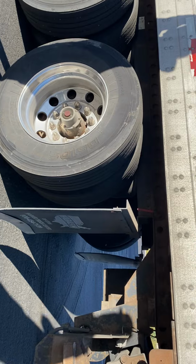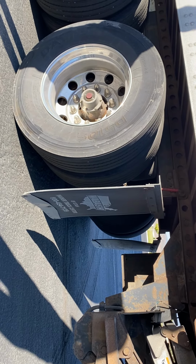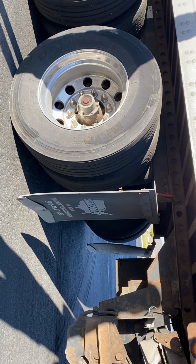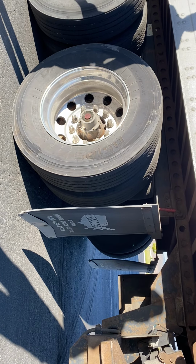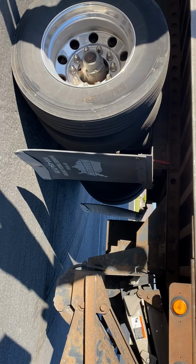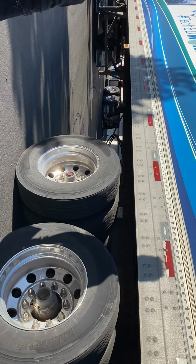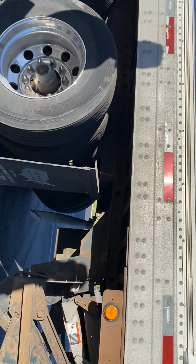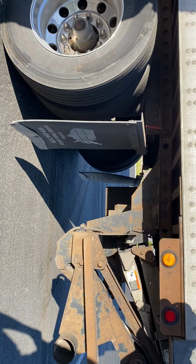My rear splash guard mud flap is properly mounted and secured and of the proper height. Now you can say DOT tape's not required, it doesn't matter, that's just things people say. The reason it's not required is because you have it back here. The reason it's required there is if you're driving it without the trailer, or when you turn, it's sticking out. So my mud flap splash guards are properly mounted and secured and of the proper height.